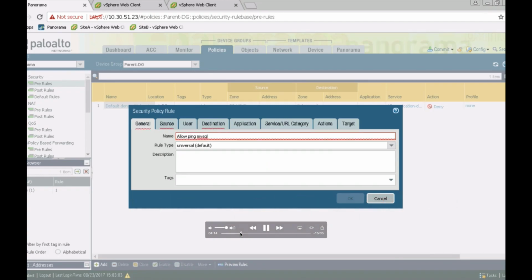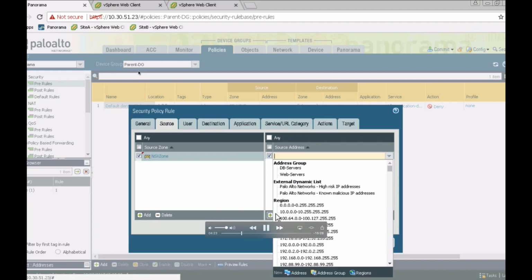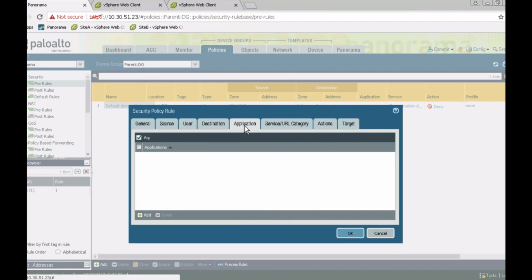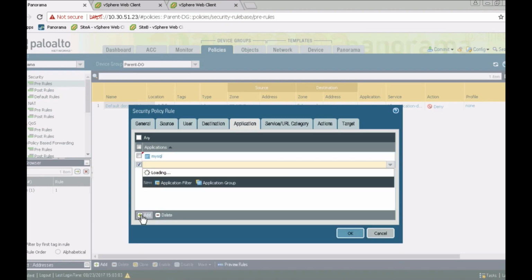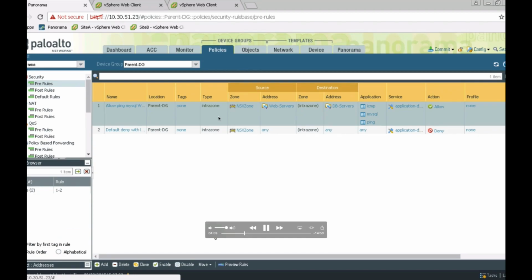Again, you notice that everything is placed under a parent DG, and this is being shared by both sites, Site A and Site B. Again, this is an example configuration, and I'm giving the application to be MySQL, ping, Active Directory, whatever you please. Now, at the end of the policy configuration itself, it looks like this. I'm allowing both web to DB, and this is the configuration. I configured everything under parent DG.